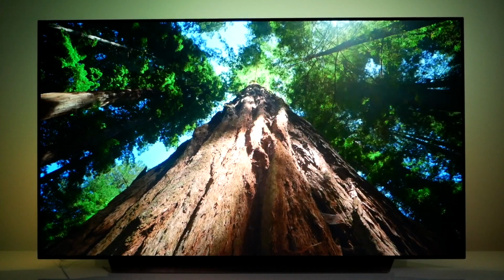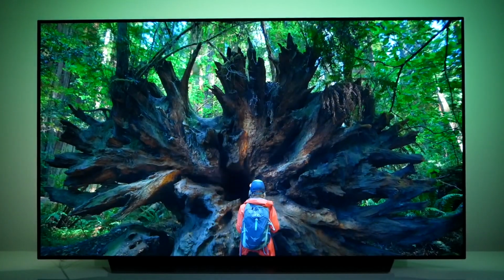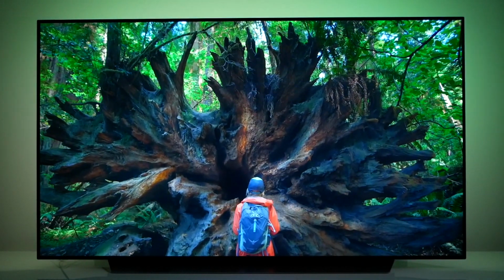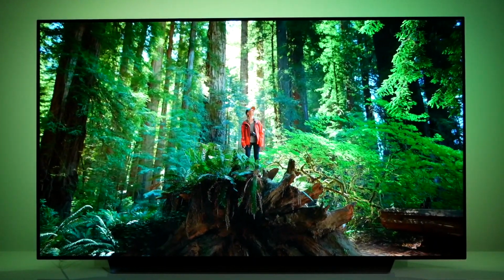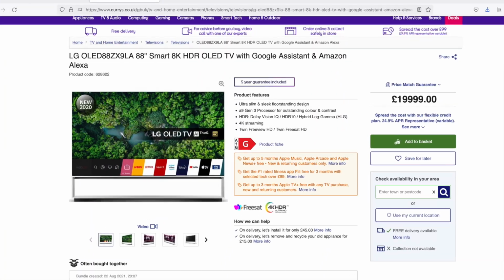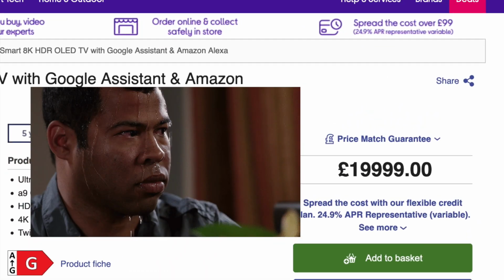Well, it would, but there's a couple of things to consider. One is the lack of native 8K content to take advantage of an 8K TV. Most things will have to be upscaled to 8K. Another thing is the cost, as an 8K TV has to be big enough to fit all those extra pixels in. The bigger the TV, the more expensive it is.